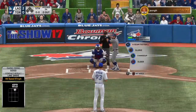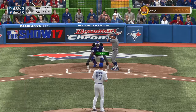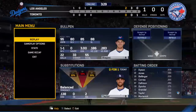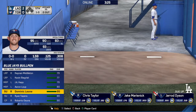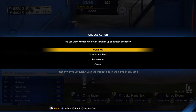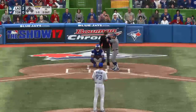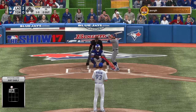Coming to the plate now, Chris Taylor. He'll start things out as we begin the 5th. Second baseman, Chris Taylor. First pitch on its way. And a fastball just a bit up. Now some definite signs of life in that Toronto bullpen. Both a lefty and a right-hander begin to throw.